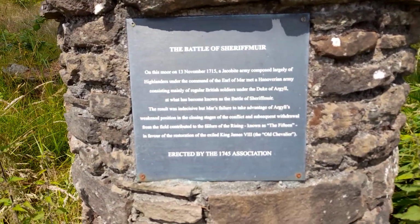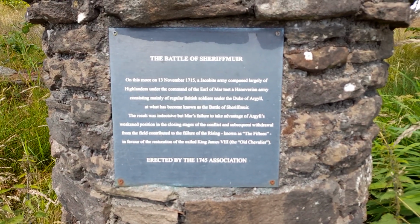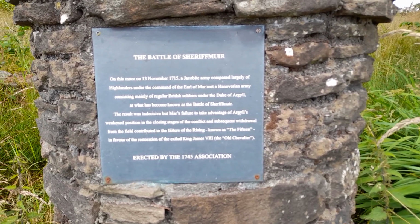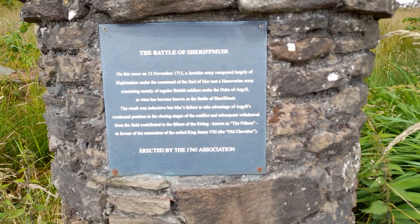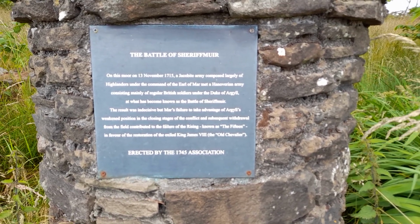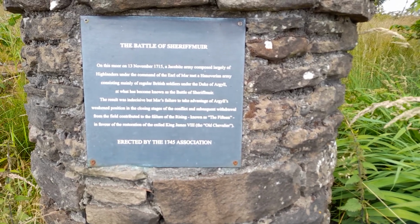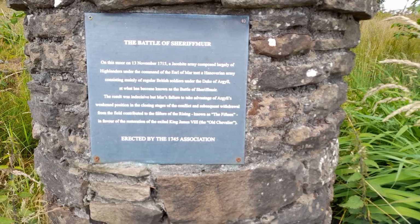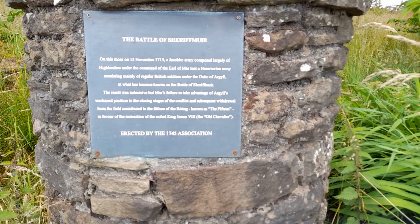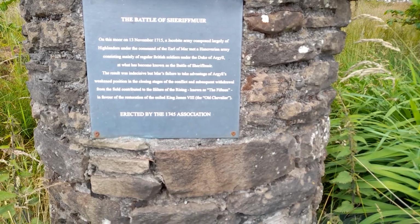On this moor, on the 13th of November 1715, a Jacobite army composed largely of Highlanders under the command of the Earl of Mar met a Hanoverian army consisting mainly of regular British soldiers under the Duke of Argyll at what has become known as the Battle of Sherrifmuir. The result was indecisive, but Mar's failure to take advantage of Argyll's weakened position in the closing stages of the conflict and subsequent withdrawal from the field contributed to the failure of the rising known as the 15, in favour of the restoration of the exiled King James VIII, the Old Chevalier.